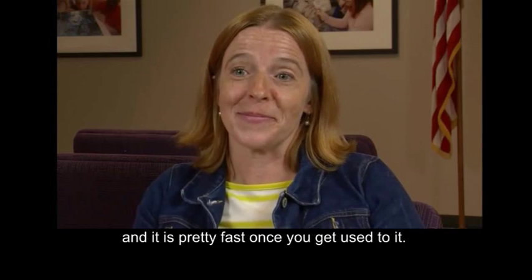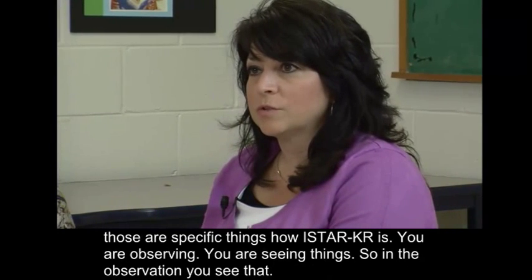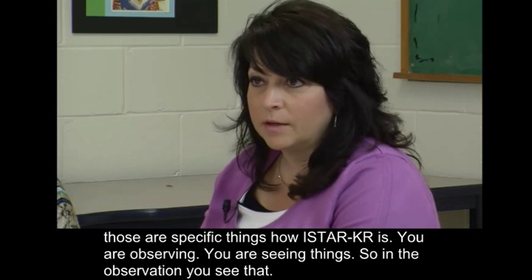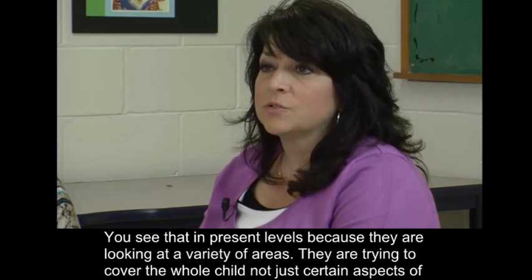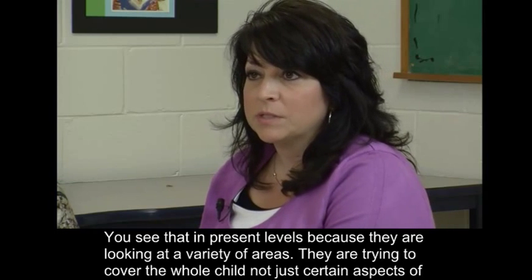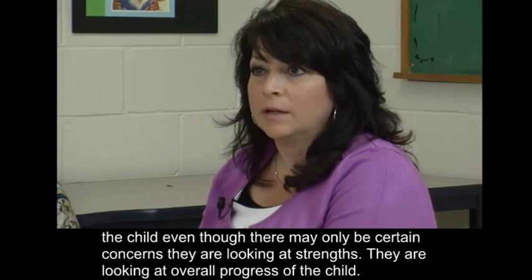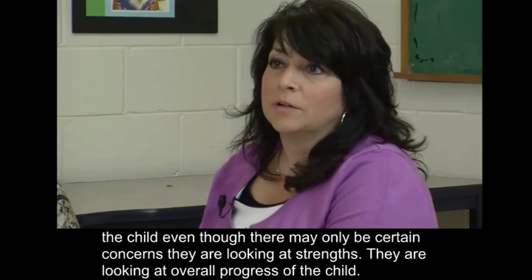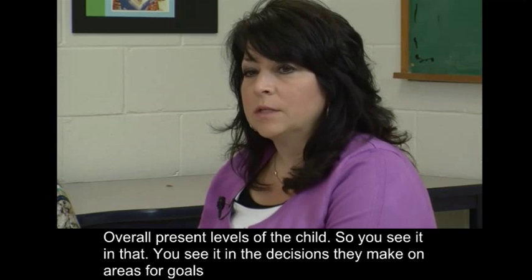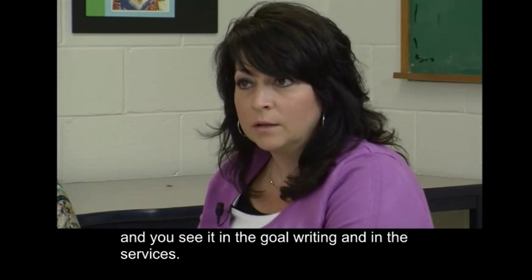I think you see it in the observation a lot, in the things that they notice the child doing, because those are specific things. How ISTAR KR is, you're observing, you're seeing things. So in the observation you see that. You see that in present levels because they're looking at a variety of areas. They're trying to cover the whole child, not just certain aspects of the child. Even though there may only be certain concerns, they're looking at strengths, they're looking at overall progress of the child, overall present levels of the child. So you see it in that. You see it in the decisions they make on areas for goals, and you see it in the goal writing and in the services.